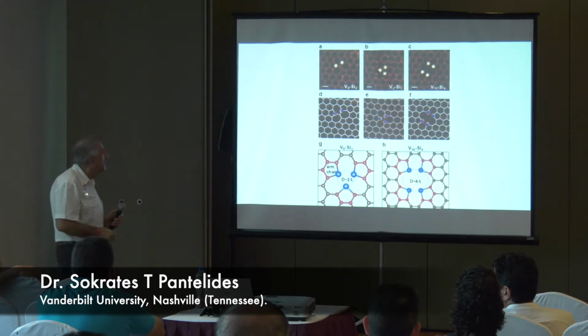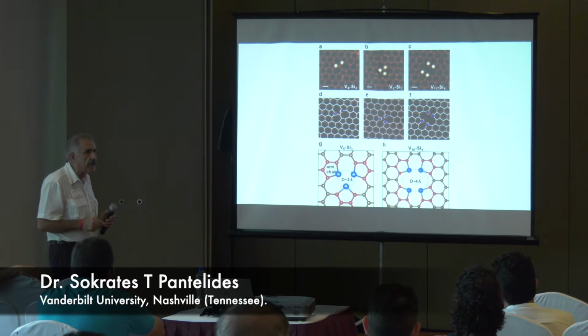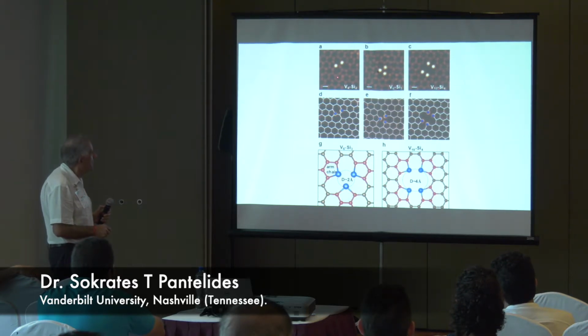But I'm going to move on and show you others. Silicon is a contaminant, so you can find it. We didn't plant this. We found it. The microscope found it. Here's 2 silicons, 3 silicons, 4 silicons, and you can do the calculations and see what they do. Here is the schematics, and so on.